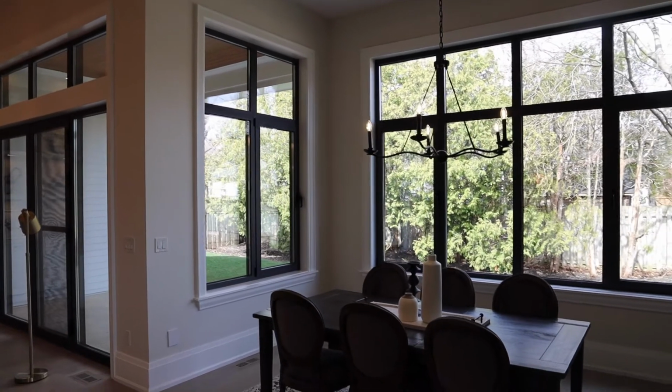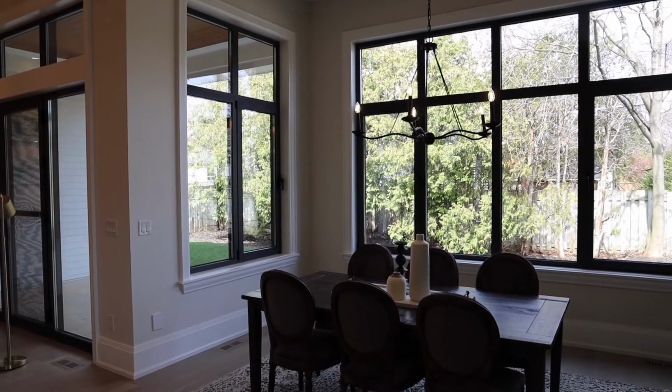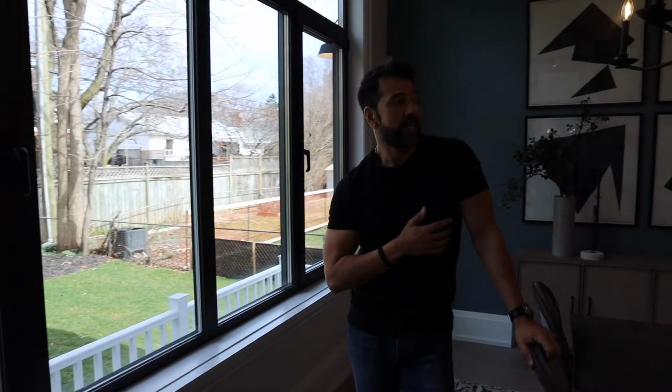The benefit of a triple pane glass is that, one, from an insulation value, it's going to help keep the house a lot warmer in the winter and a lot cooler in the summer, and at the same time also give you a really nice density in terms of any noise from the outside.